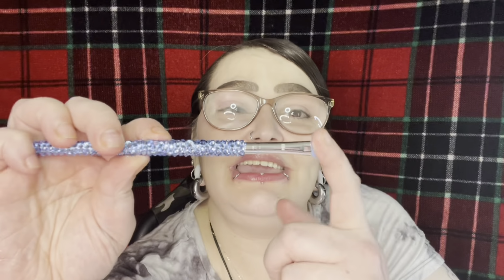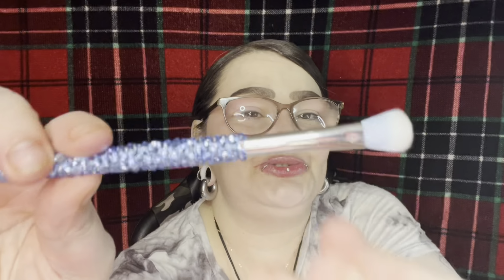I swear to you, I promise I am not looking before I say it. They call this the E54 packer brush because it's perfect just to lay it down like this. Then you can use the edge to buff it out, or you can use one of the buffer brushes, the blenders. I swear to you though, I'm not looking. I promise.